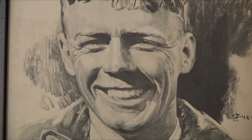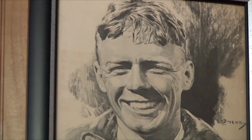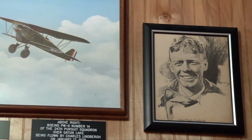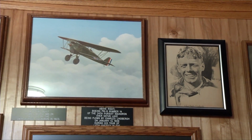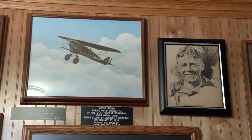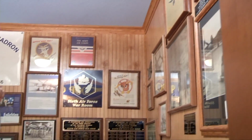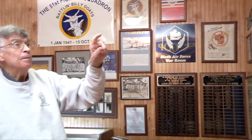Charles Lindbergh went down there with the Spirit of St. Louis in 1928, and there was only one fighter squadron there, the 24th, at the time, and he borrowed a Boeing PW-9, which is pictured up here, and used that to tour Panama and Costa Rica. And I was always curious who the crew chief was, because I bet he was sweating blood, wondering if that airplane would stay together while Lindbergh was flying it. But the missions were all successful.